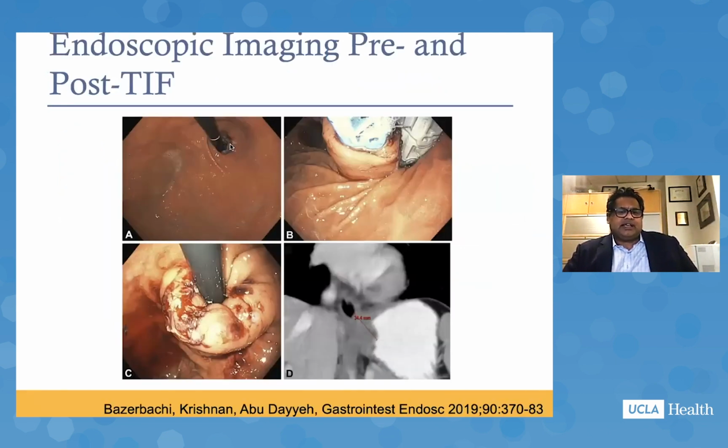So here's a patient that has probably a Hill grade, almost a 3 there, I would say. So this is probably a little bit large. Usually though, with the hernia reduction, probably would be needed with this, and then subsequent TIF, you can see that you've increased that intra-abdominal esophagus and really restored that tissue angle here. And you can see the level of thickness between the esophagus and the stomach. You can see there it's about 34 millimeters on that CT image.